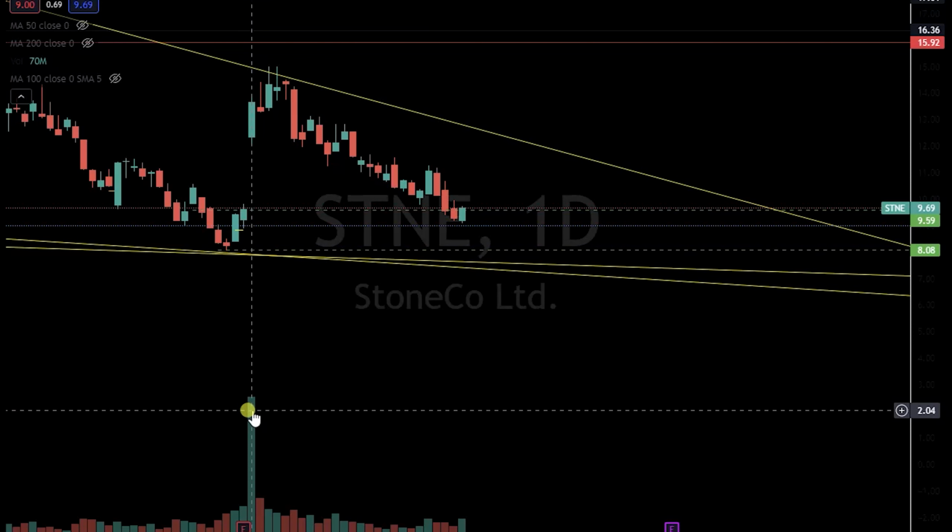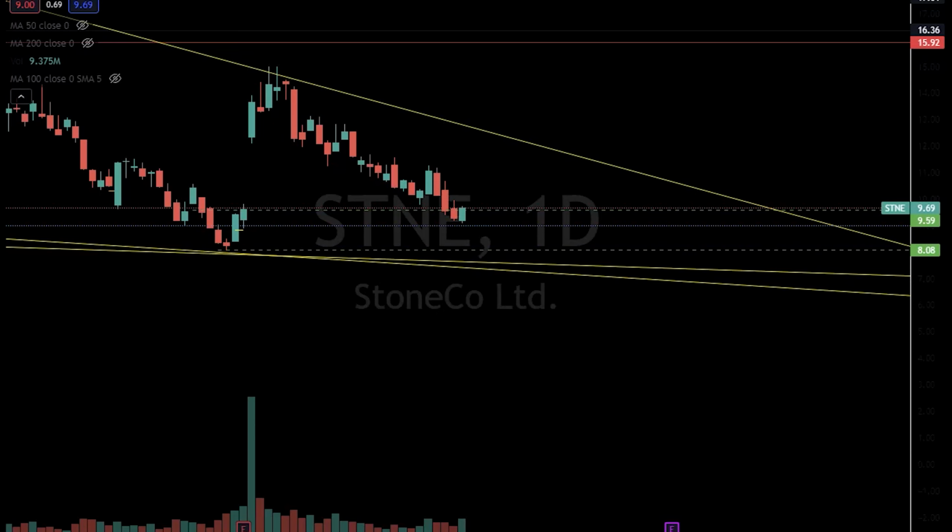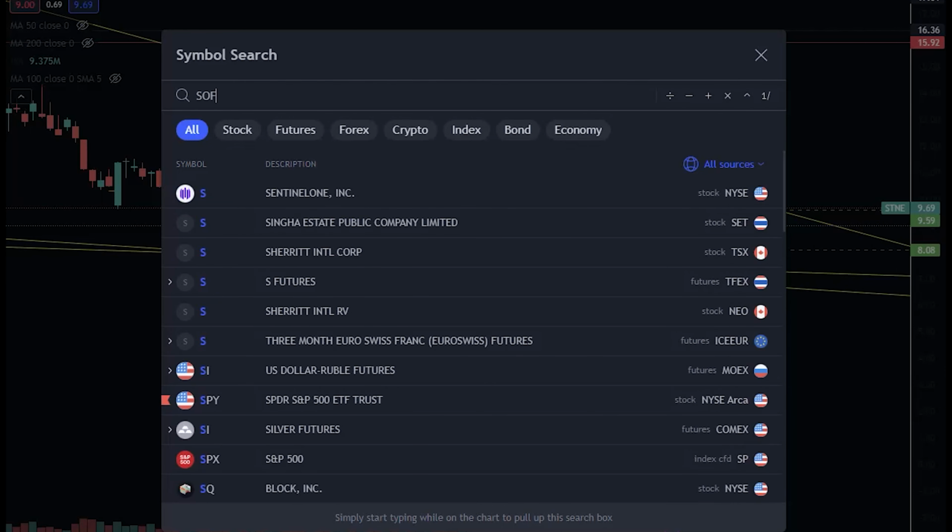I don't think you're going to take out these pivot lows here, just due to the fact of how large this volume spike was to the upside.